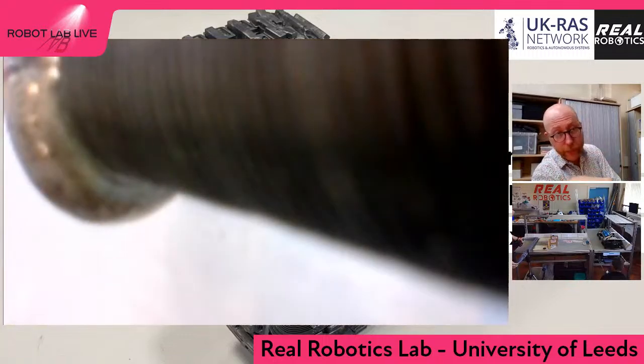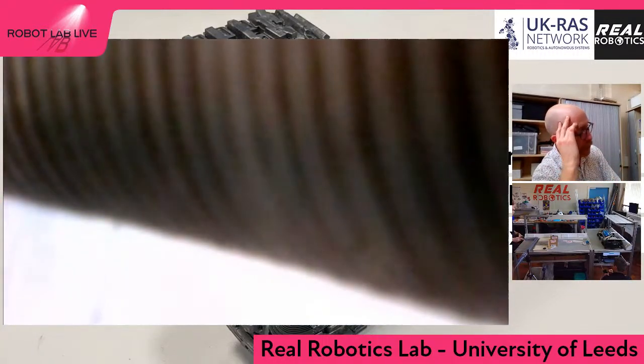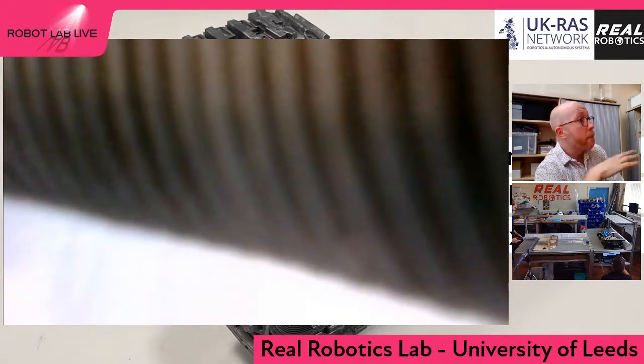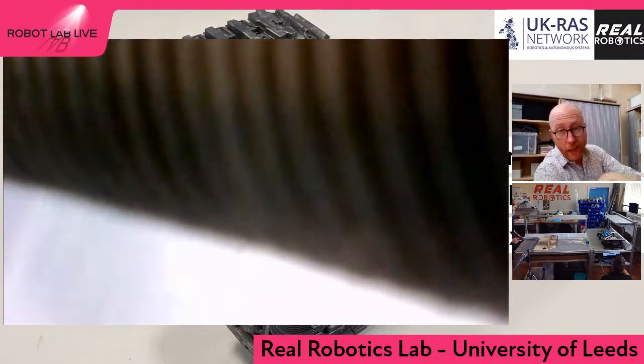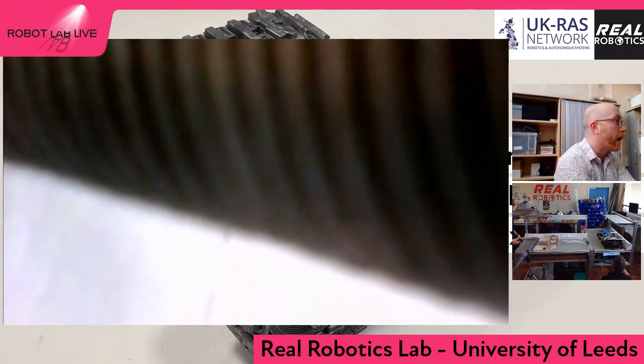Okay, there you saw the feeler do its job. I'm not sure why it's squeaking so much. I'm sure it's not a problem at all. For example, if this was actually in a steel pipe, we would need a light source because we wouldn't be getting light inside from outside.